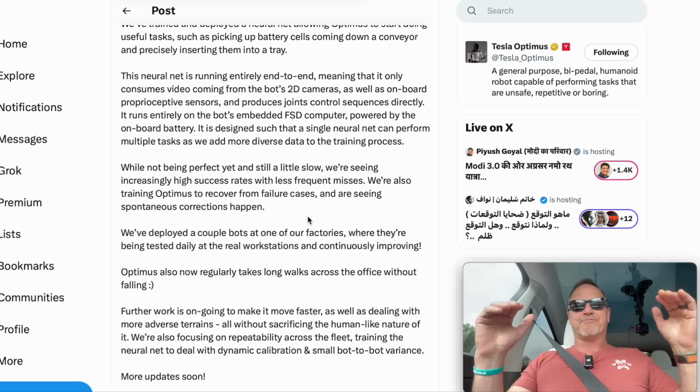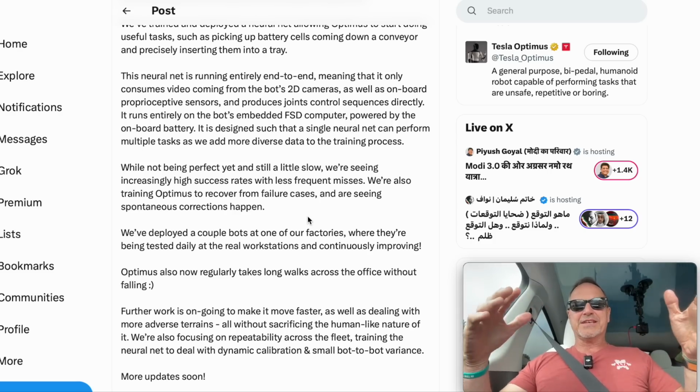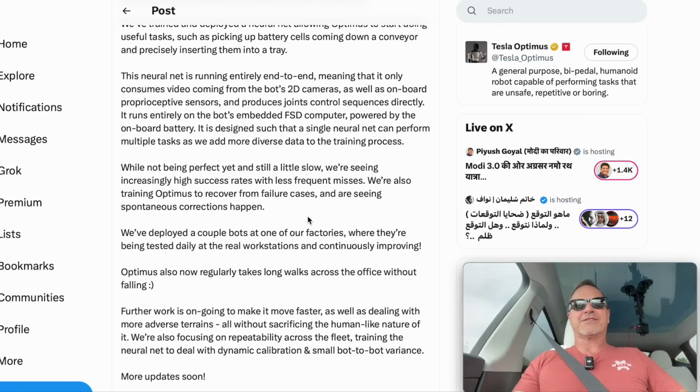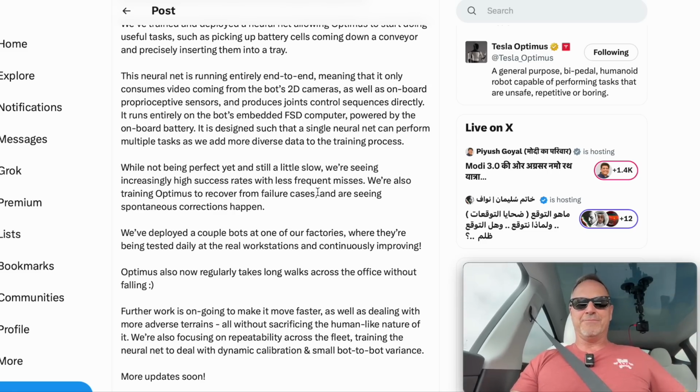So they're not actually producing vehicles at this point, they're just in a test station, but they're at the factory, in the real factory environment. So that's super, super cool. Optimus also now regularly takes long walks across the office without falling, and that I assume would again be in their AI headquarters in Palo Alto.